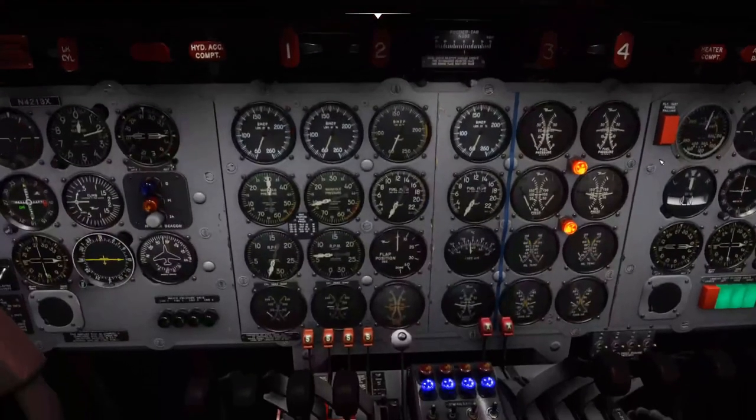I do enjoy the rhythm of this. I don't know why, but there is something satisfying about it. Magnetos to both. Fuel booster pump to low. Selectors to 2. And we're good to go. Just making sure. 3. Yep.